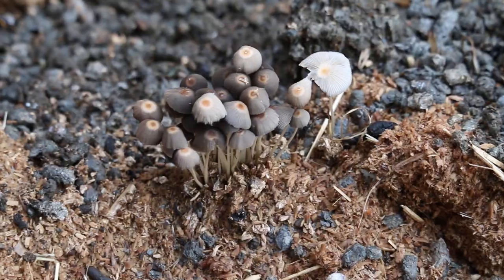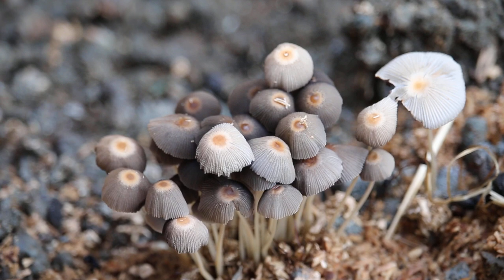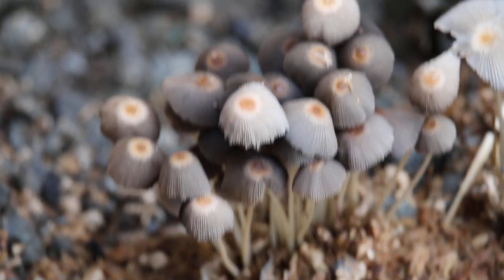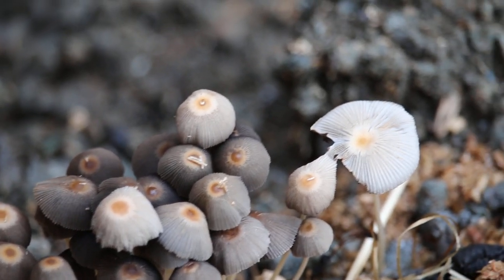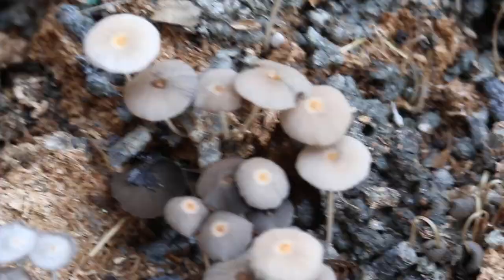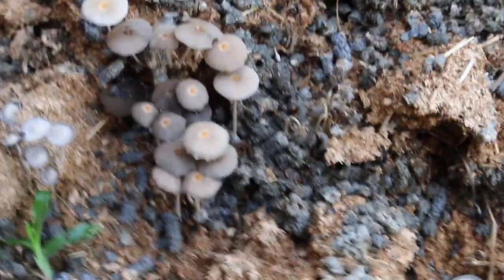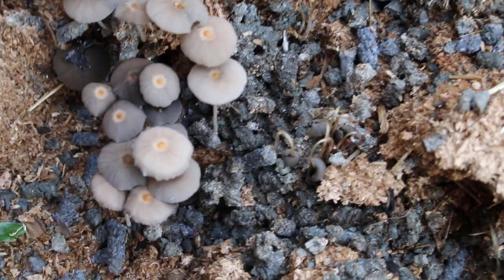There are 3 groups. This is the second group. I can see the difference in color. This is a bit prominently brown, brownish black, with a central spot. This is the second group. And the third group is here. You can see the color is definitely distinctly orangey brown.